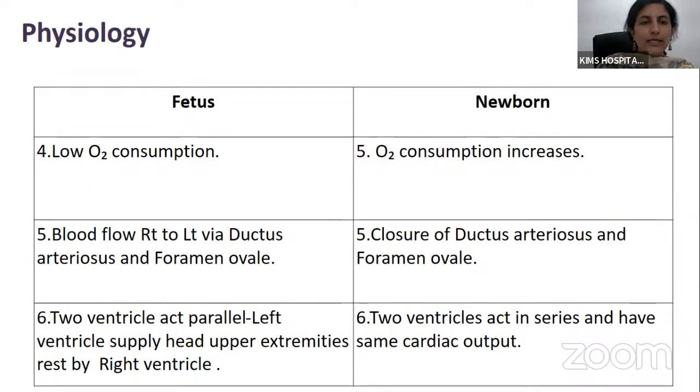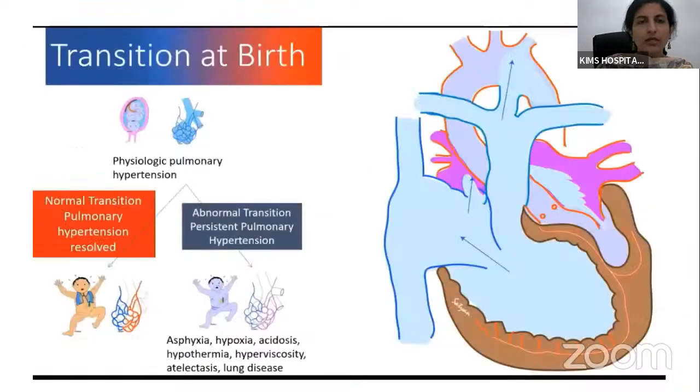The blood flow is from right to left via the ductus arteriosus and foramen ovale in the fetus, whereas in the newborn it closes. And the ventricles act in parallel, with the left ventricle supplying the head and upper extremities and the rest by the right ventricle, whereas in the newborn, the 2 ventricles act in series and have the same cardiac output. So this is the normal transition at birth.